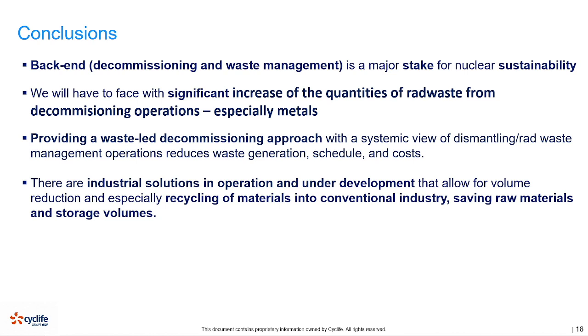And we hope that we provide you some ideas and to see how we can do that from dismantling to waste treatment in a sustainable way.